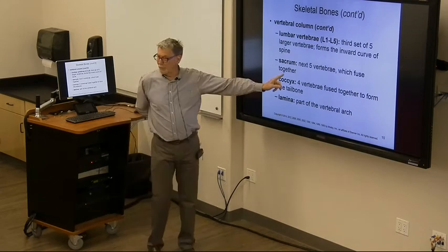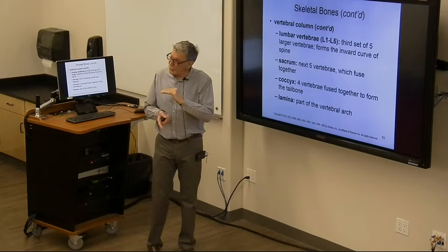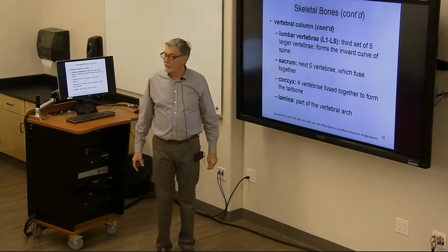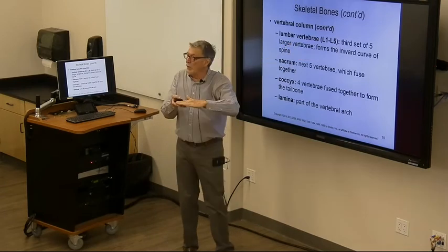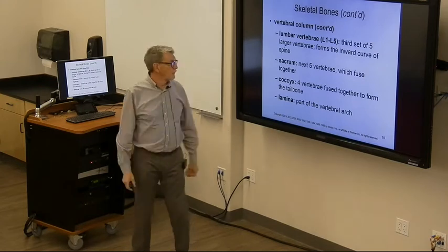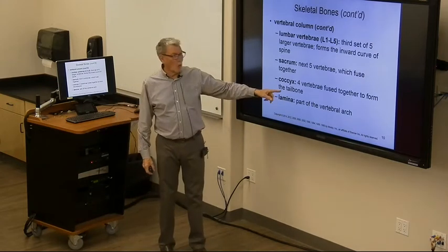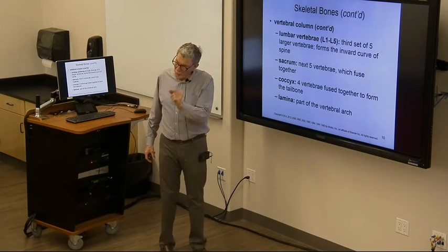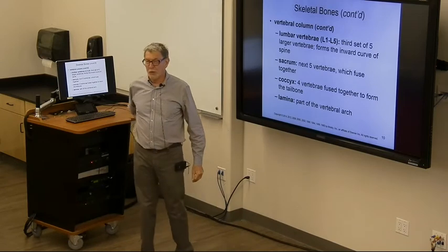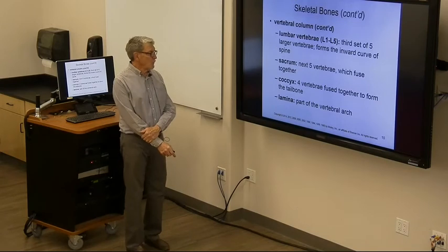The sacrum is below that, and you have 5 vertebrae there, but they're all fused together. So the only one you need to know is S1, because L5-S1 is a joint that is always herniating. The coccyx is usually 4 little vertebrae that are fused together at the bottom of the sacrum. It's your vestigial tail. All it's useful for is hurting if you land on your tailbone.